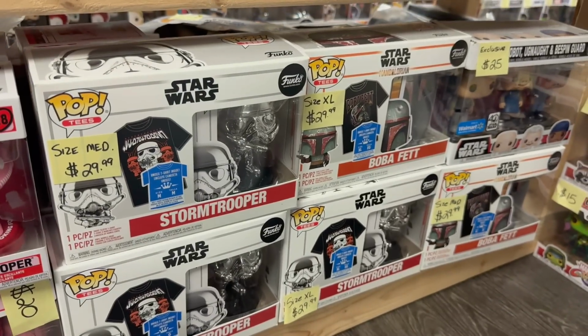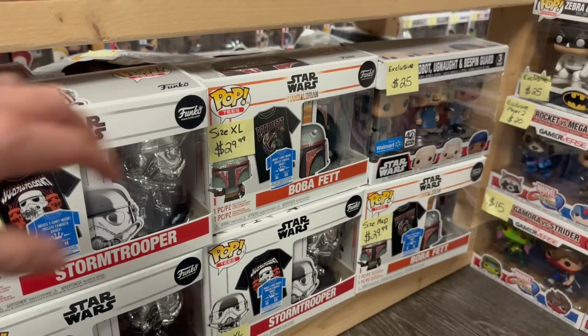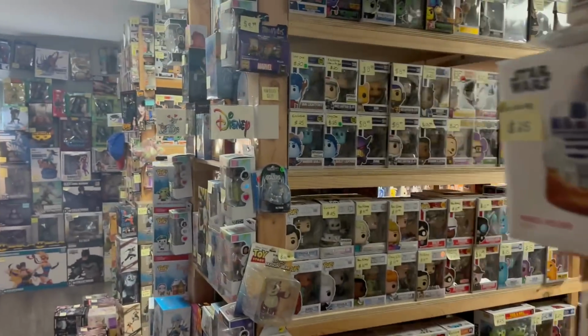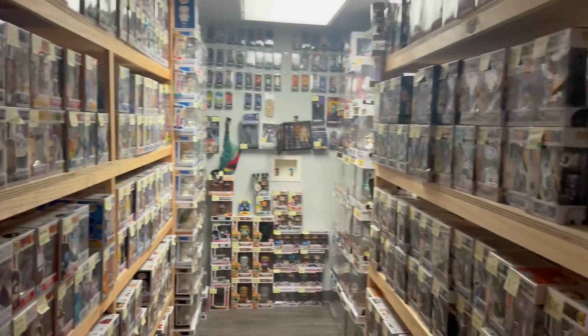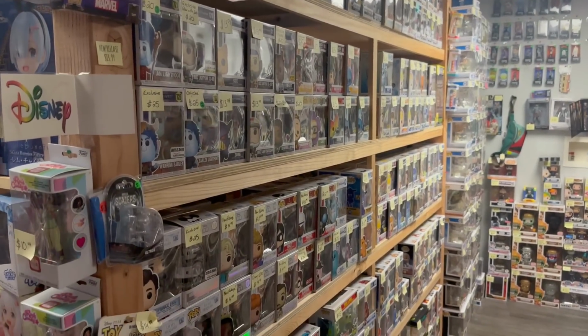We also have some t-shirt bundles down here from Star Wars, like with the Chrome Stormtrooper, and then you have the Book of Boba Fett. I never got this one. I might need to pick that one up at some point. Probably not today, but at some point I definitely should. And guys, isn't it crazy how it just keeps going, just aisle after aisle?